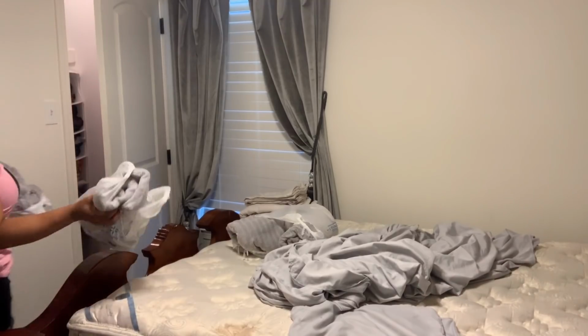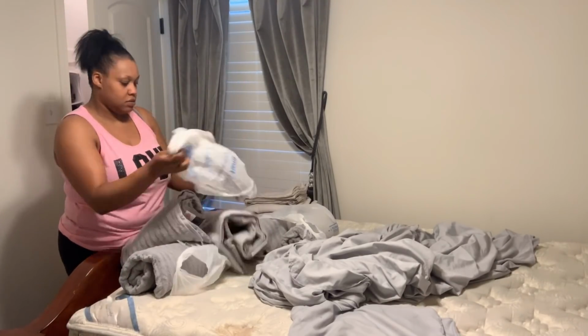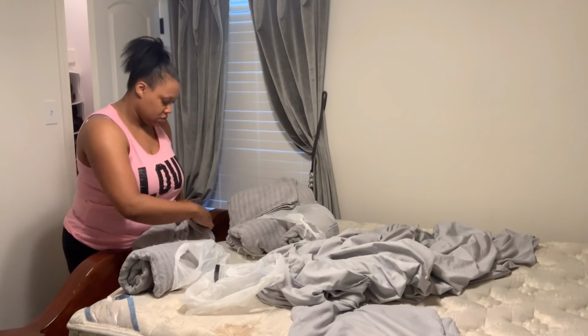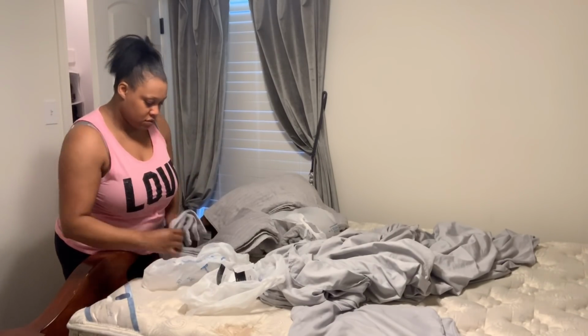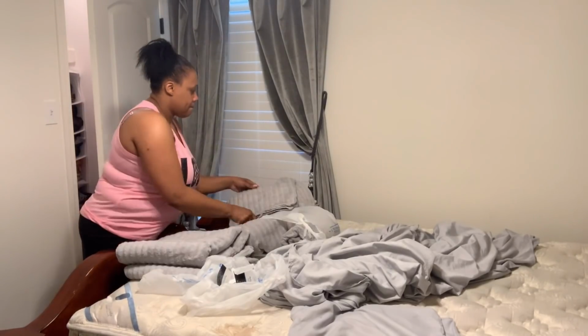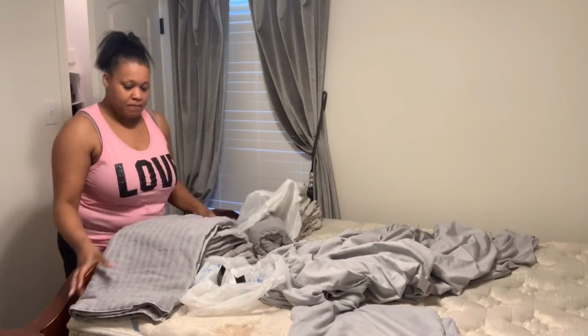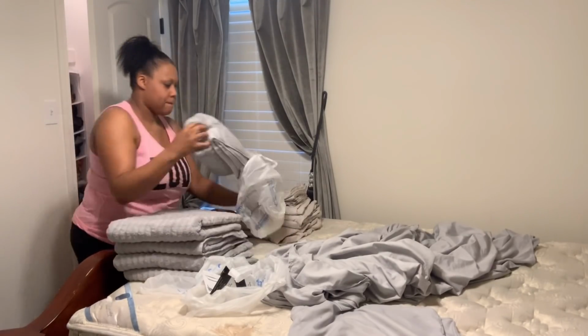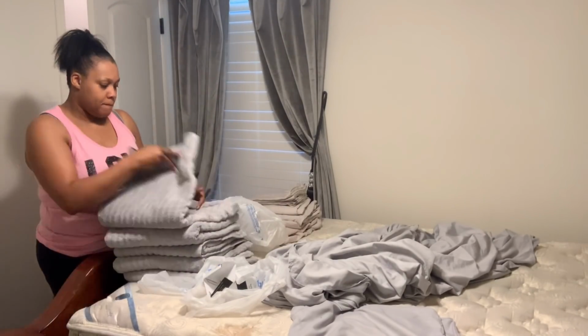Now that I've gotten all of his clothes put away, I'm going to prepare these towels. I don't know if you guys are aware, but Walmart has some really, really nice quality towels, and I have a slight obsession with them lately. Every time I go in one of the stores and I see this particular color, this particular brand, I buy them up in groups of five. I don't know why, but this is like my fourth set.